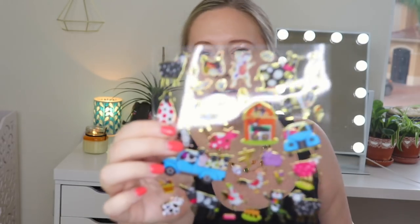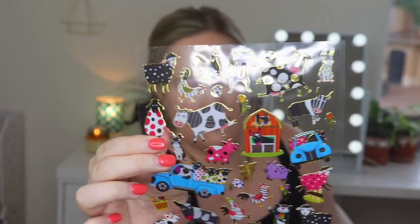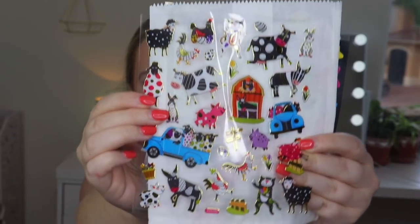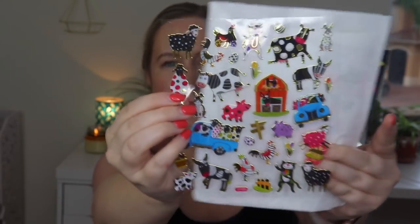Oh my god, this might be my favorite one. Let me get this off. This one is so cute, you guys. I love cows and farm animals. There's even some cats on this one. This is so cute. Adorable. I hope you guys are able to see how cute these are.